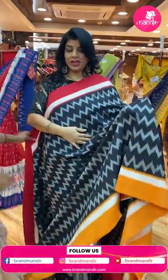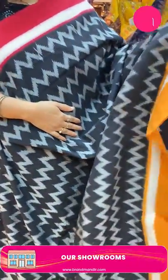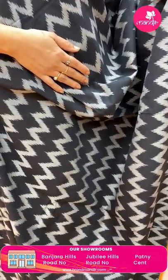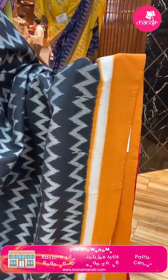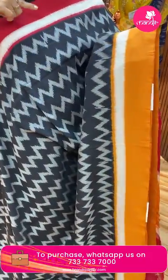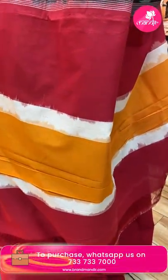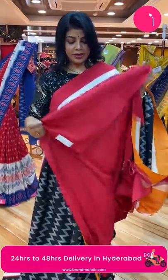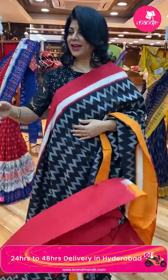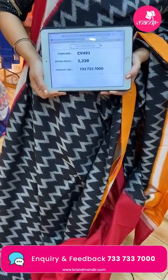Next saree. Dintlo with blouse vachindandi. Yes, with blouse. Zigzag design, black color, black with Ganga Jamuna border, mustard and red color border. Paina vaipu vachesi red color, cream border vachindi, just 1 inch cream border in between. And this is the pallu contrast, mustard and yellow color border with the cream line. Blouse red color, plain. Nice. Price vachesi 3330, CV491 is the code.